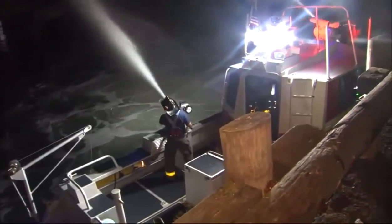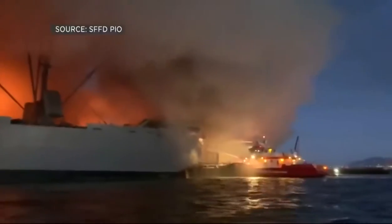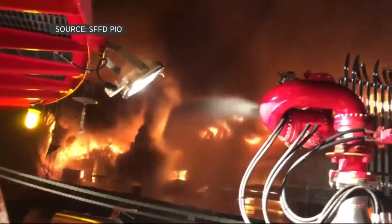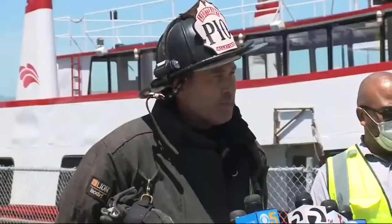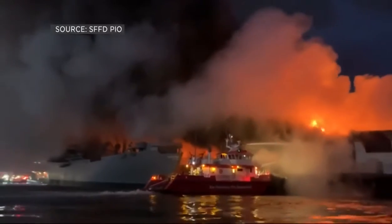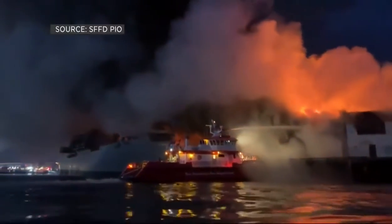"Right now we're doing what's called a surround and drown. So we're getting this from all sides. It's too dangerous for our members to be in there." Two fireboats sprayed water to prevent the flames from jumping to the SS Jeremiah O'Brien floating museum, which is docked next to the warehouse. "It's my professional opinion that without the fireboat, we would have lost the Jeremiah O'Brien." Four crew members safely evacuated and there was very little damage to the World War II warship.